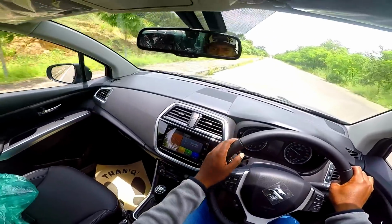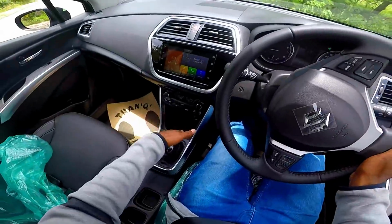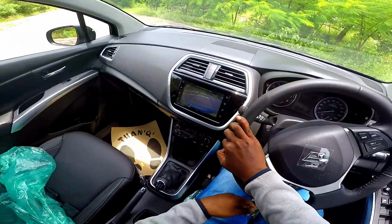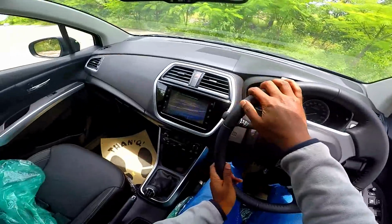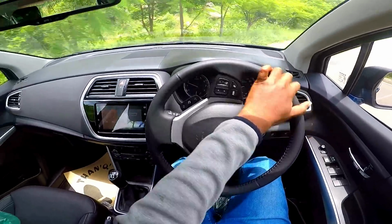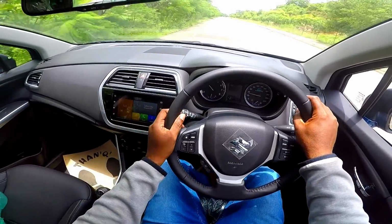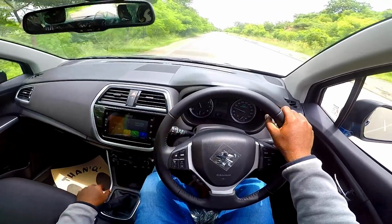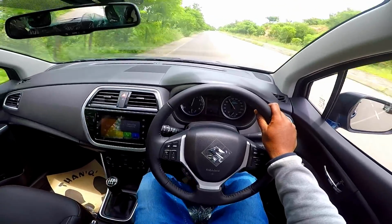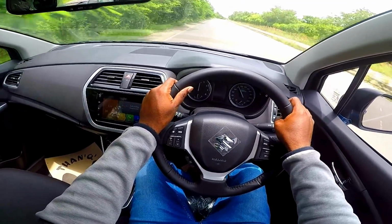Suspension is perfectly sorted out. Again, the reverse parking camera works flawlessly. We have the dynamic guidelines right there to assist you get yourself, or park in the tightest of parking spaces. Love the steering feel. It is tilt and telescopic. Again, just hear the sound all the way up to 6,000 RPM. So it's so cool, so awesome.